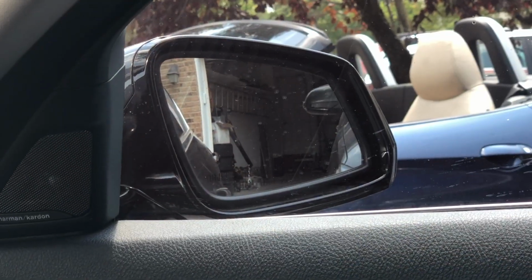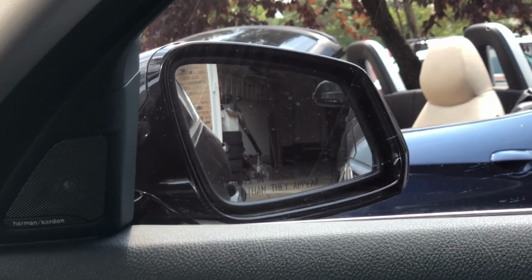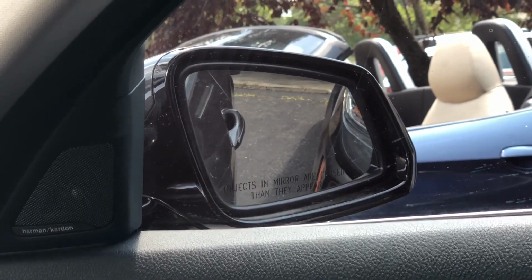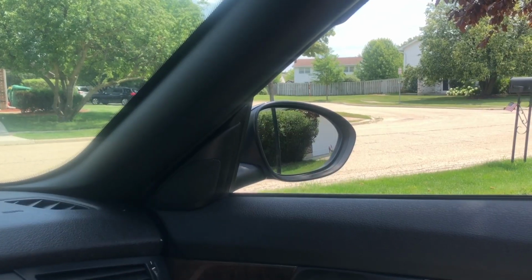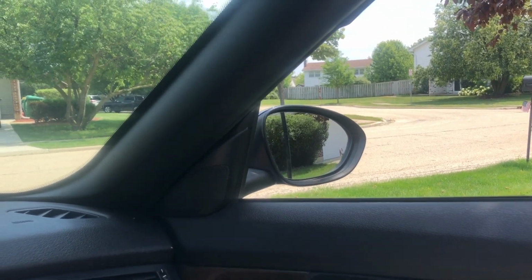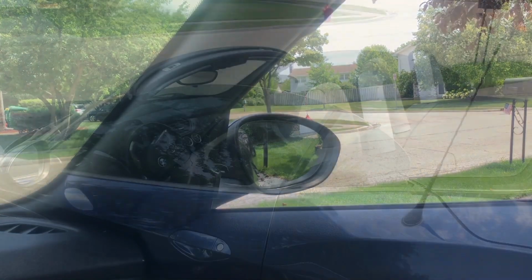However, there are a few features that carry out through pretty much every BMW I've ever had. First one being the auto dip mirror whenever you're backing up. Let me show you how that works. So as you can see, I'm pointing at the mirror. I'm gonna put the car in reverse, and the mirror moves down to show you the curb or whatever you're about to run over. So let's see if the same thing is true for the Z4. Put it in reverse and the mirror moves down.